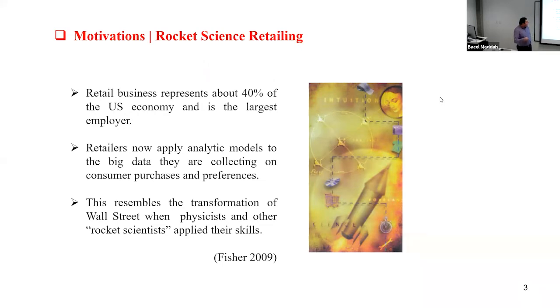And it's important for retailing because, like in the US, retailing is 40% of the economy. So if in retailing, I think you could have a very important reach. You could maybe affect more people than finance even.